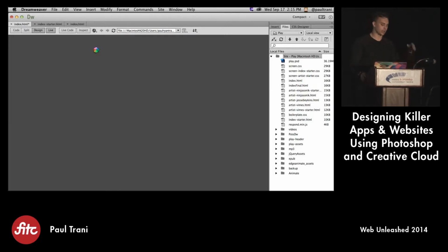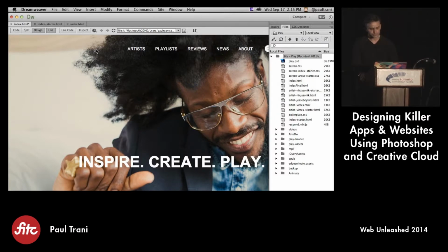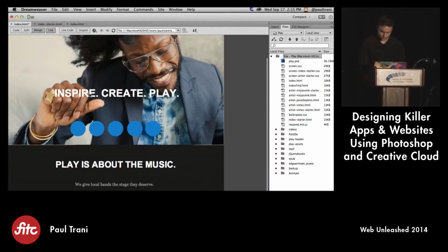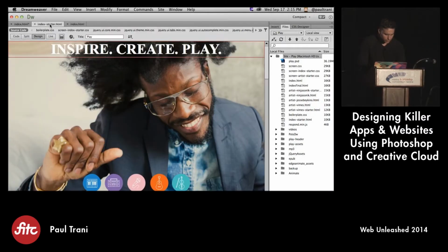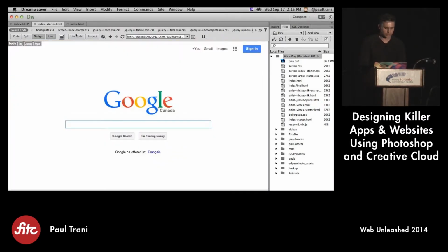So again, going to Design View. I have Live View. We're going to see it render out here in a second. There it is. Okay. Actually, I do not want that page. I want this one. So Live View. Sorry about that. Turning off Live View. We'll give it a second. But in general, I'm actually able to edit in Live View in Dreamweaver as well.